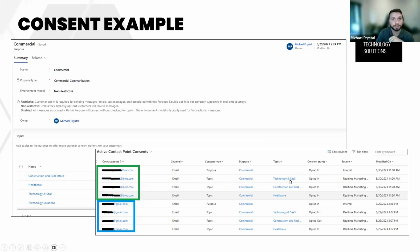The topics in this situation would be technology, construction, and healthcare. Person one, or green person, has opted in to everything, the commercial purpose, as well as the other topics under the purpose. Whereas blue person has opted into the purpose, but has opted out of just the construction one. So they will not receive any construction related material, but they will receive the other two. If a customer has not given consent for the purpose itself, then nothing will be sent to them under the commercial purpose.